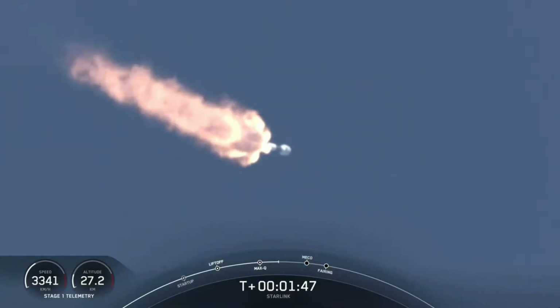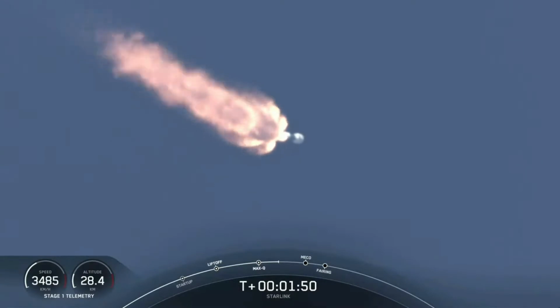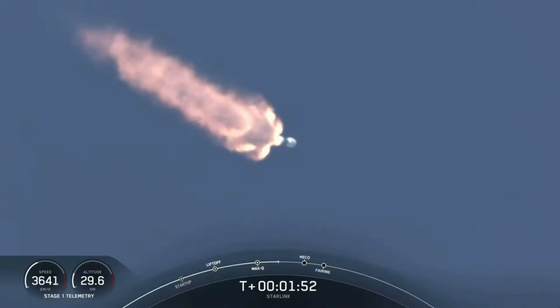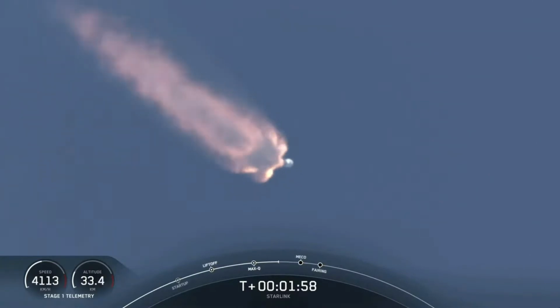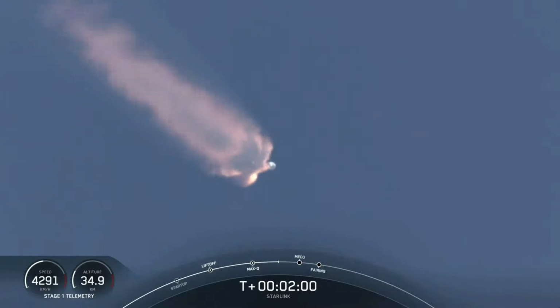Now, stage separation is where the first stage separates from the second stage, and first stage will make its way back to Earth and attempt to land on our drone ship, Of Course I Still Love You, while stage two continues on its journey with the third event, second engine start one. That's where we light up.